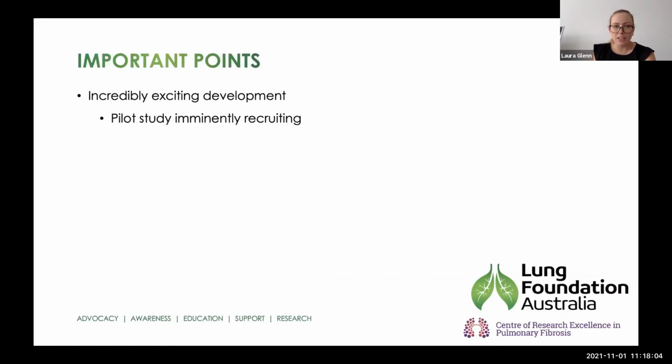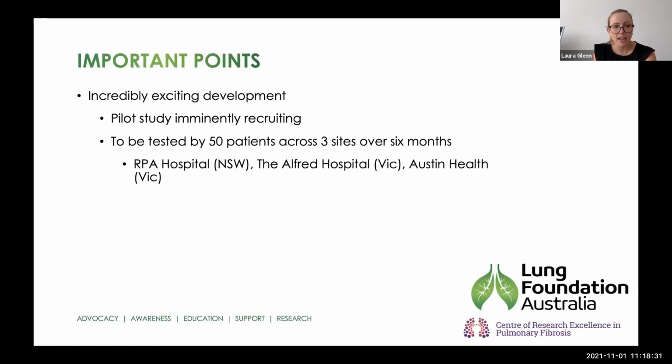Importantly, I just wanted to mention that this is an incredibly exciting development. I'm very excited about the app, as are the rest of the working group. The pilot study has gone through ethics at RPA, and we're just waiting final ethical approval at the 2 other sites that will be recruiting. It will be tested in its first phase by 50 patients across 3 sites over 6 months. That's at RPA Hospital, where I work in Sydney, and 2 sites in Melbourne, the Alfred Hospital and Austin Health.